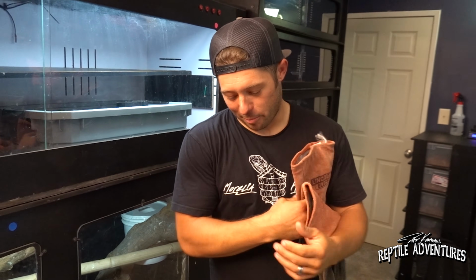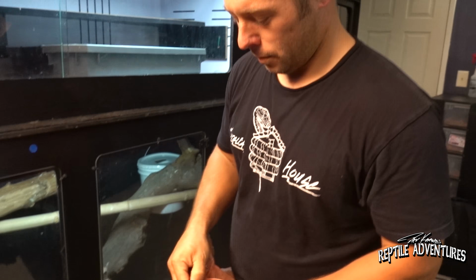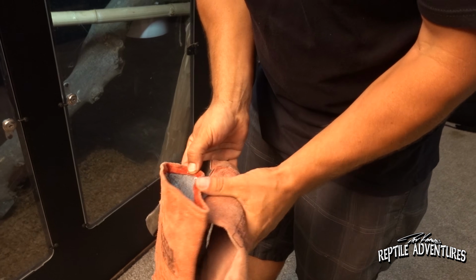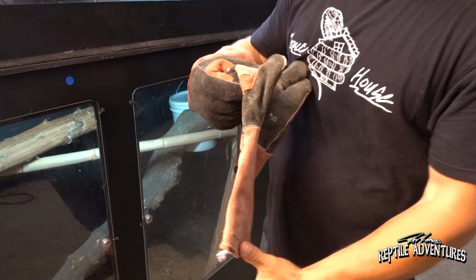Now look, first I want to talk about the gloves, okay? People will make fun of me all day for wearing these gloves, but you know what? I like my hands. I like my wrist. I like my arms. I like to be safe. I like to do this safely and responsibly, and this helps with that. All right, so no shame. Well, we're going to glove up. They are very attractive gloves.